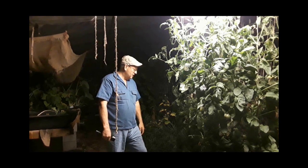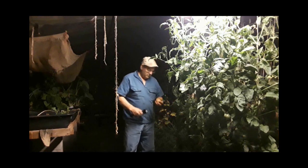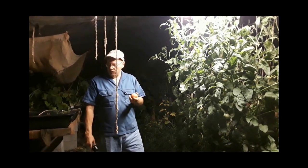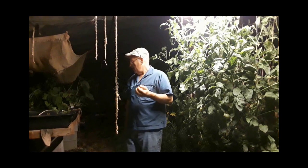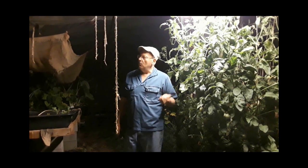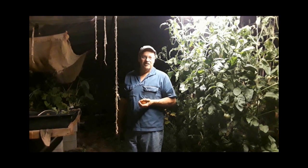Anyway, pick up tomato here. This one looks fairly well. It could be more ripe, but tomatoes are doing good, and everything's doing well. So, hope this was interesting. Maybe it was, maybe it wasn't. But that's what happens at night in the greenhouse.